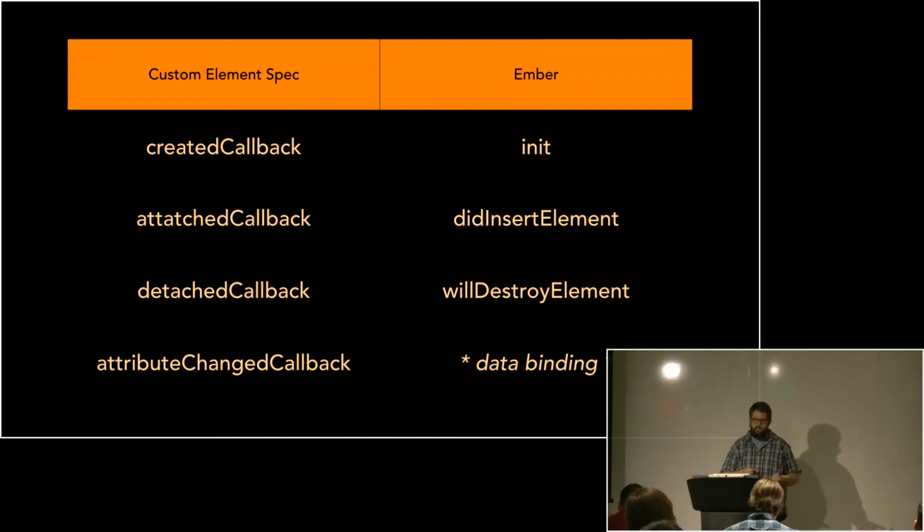This is sort of coming in Glimmer, but usually you don't really want people touching your attributes on your DOM element and that flowing back up. We really want the whole data bindings down, actions up. So really the attribute changed lifecycle hook for custom elements is really data binding in Ember.